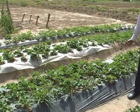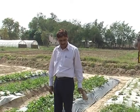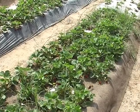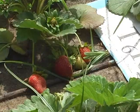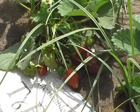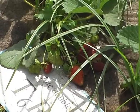The project ended with a higher yield of strawberry. Even the farmers reported an unusual harvest of strawberry in late April, which earned for them an unexpected profit.